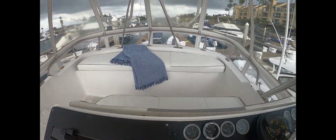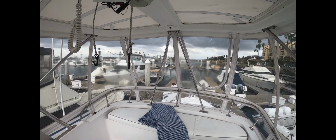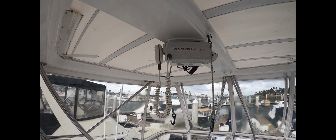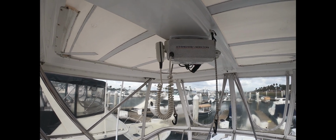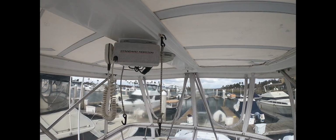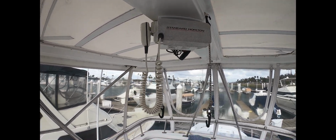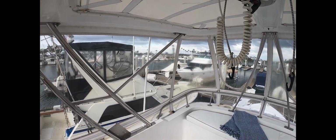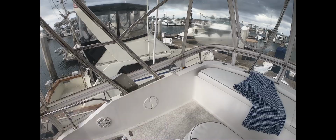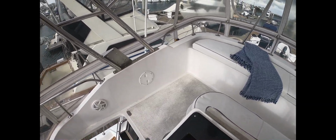This gives us our view forward. And then, as I mentioned earlier, the hard top is a semi-hard top. You've got the frame, but right in the center, to keep the weight down, we have the Stamoid fabric right there. We've got a stainless steel frame on this and a Venturi windscreen.